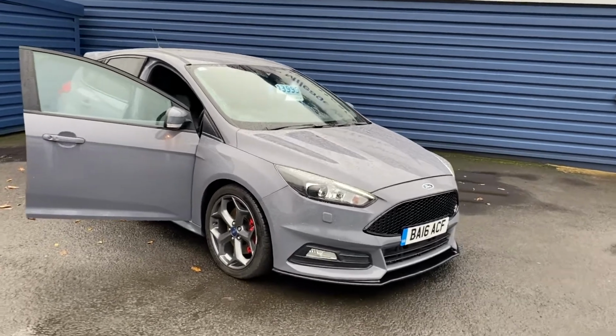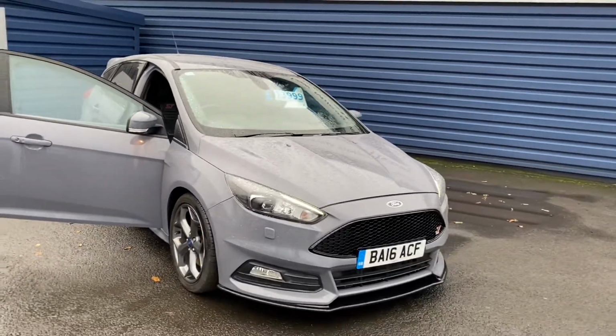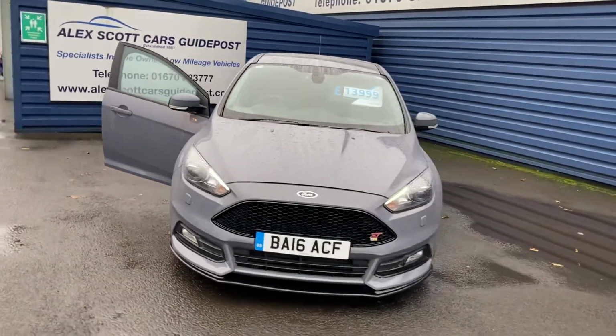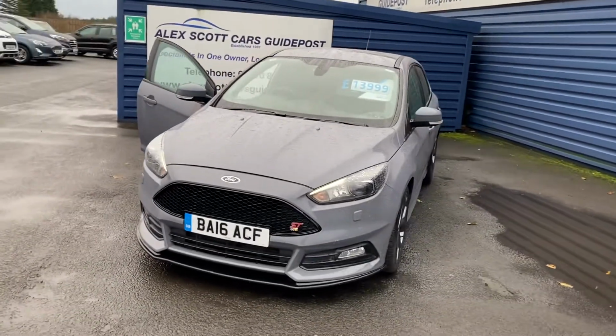We're just taking in part of Stranger's fantastic Ford Focus ST3 2-litre turbo, 5-door, in a lovely metallic grey colour. It's a really, really bonny car. That colour really suits the car.